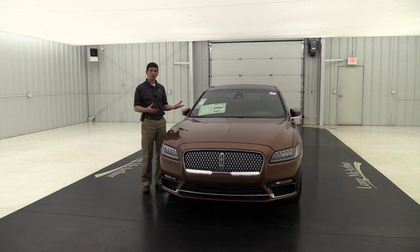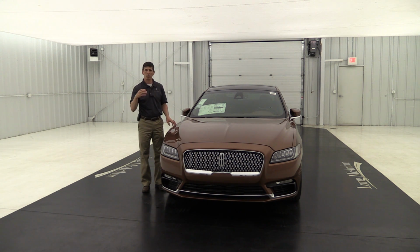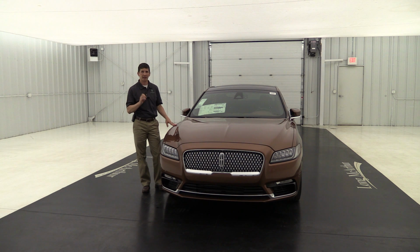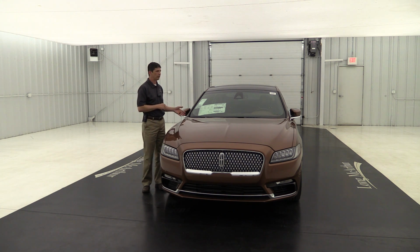It starts with the 3.0 liter V6 twin turbocharged engine, 400 horsepower. Plenty of effortless power on this vehicle. A lot of people are wanting a V8 engine on your Continental. With that 3.0 liter V6, you're not going to feel like you need a V8. It's going to have all the power. 400 horsepower for a luxury sedan, that's just unheard of. So I think you're going to really love the performance out of that engine.